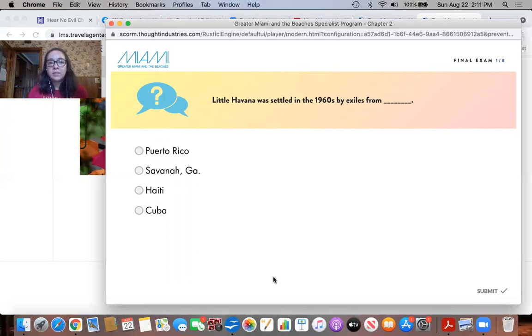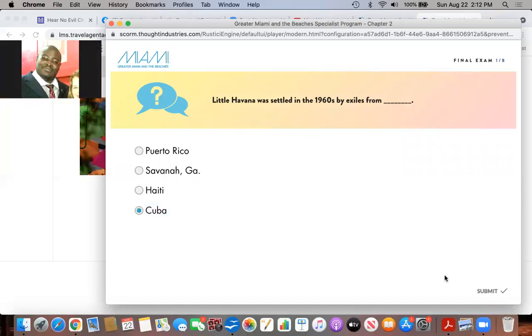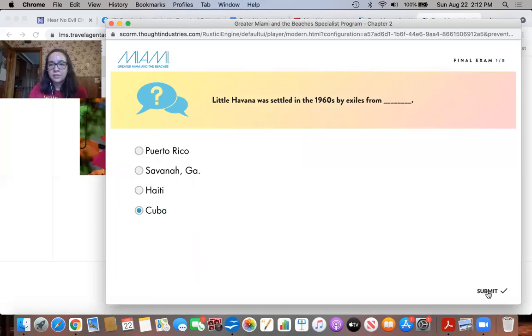Right. Little Havana was settled in the 1960s by exiles from Puerto Rico, Savannah, Georgia, Haiti, or Cuba. I think it's Cuba. Yeah. I put the wrong one. I put Haiti. Oh, okay. All right. So Cuba for this one.